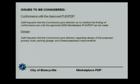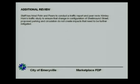In terms of design, we request that you give us direction concerning the design of the grocery store, the parking garage, and their proposed streetscape and plaza improvements. Staff has hired Fehr and Peers to conduct a traffic report in order to assess that the Shellmound Street realignment works fine, because when the EIR was done for the PUD, they did look at the relocation and realignment of Shellmound Street. However, the curvature has changed a little bit, so we wanted a traffic engineer to make sure that it will work and not create any issues, and also to look at the proposed parking and the circulation as well.